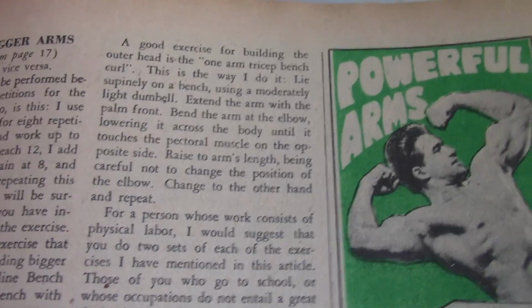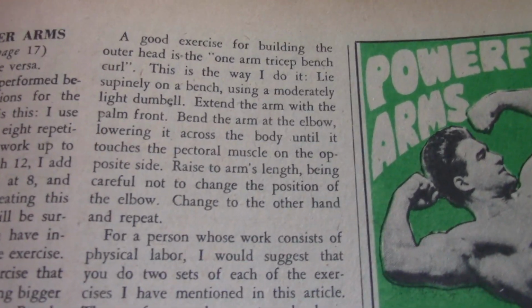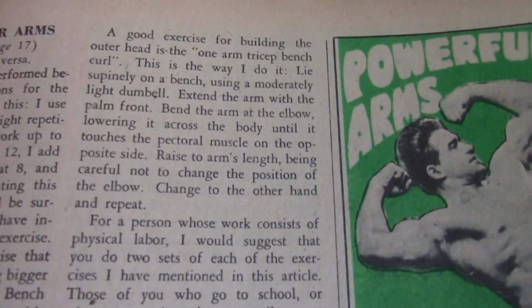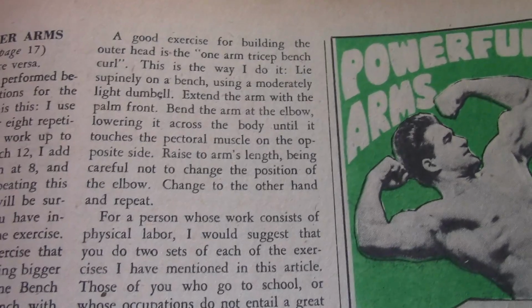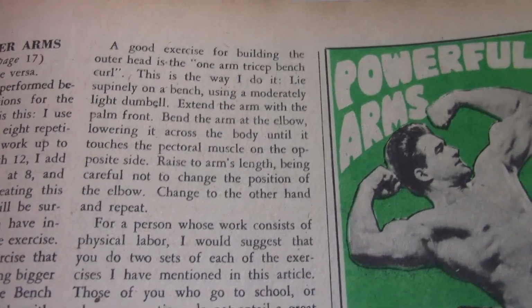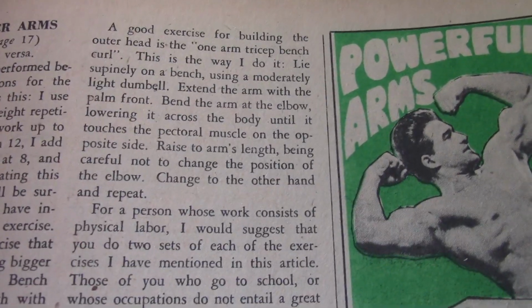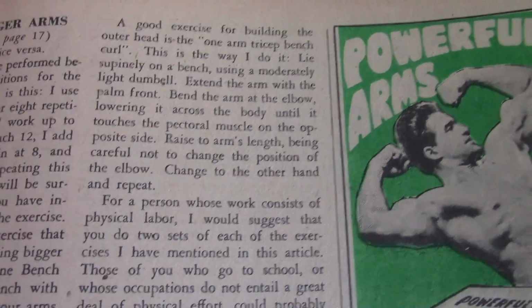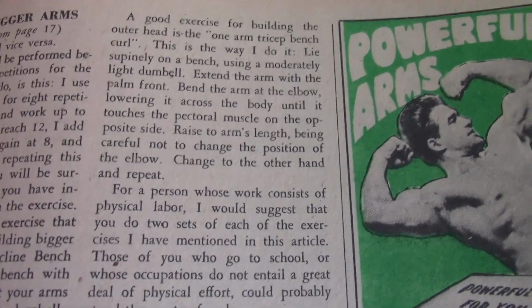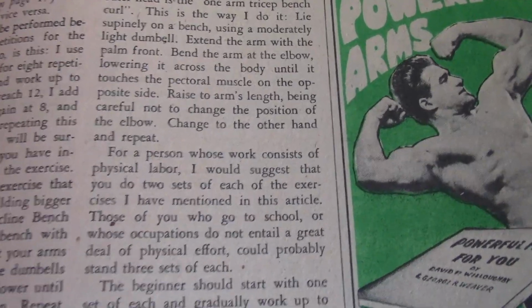Lie supinely on a bench. We don't use that word much anymore. We just say lie on a bench, face up. Using a moderately light dumbbell, and that's going to be the key here. Extend the arm with the palm front. Bend the arm at the elbow, lowering it across the body until it touches the pec muscle on the opposite side. Raise to arm's length, being careful not to change the position of the elbow. Change to the other hand and repeat.